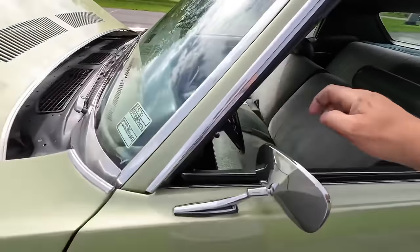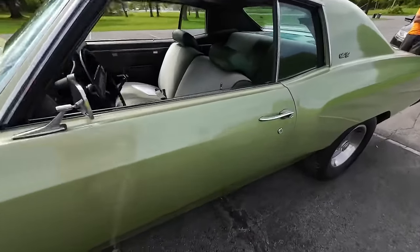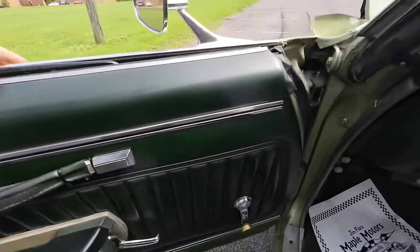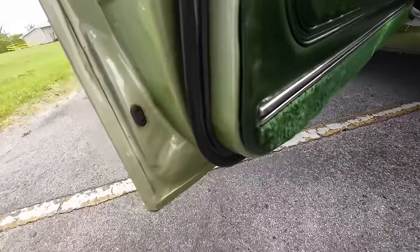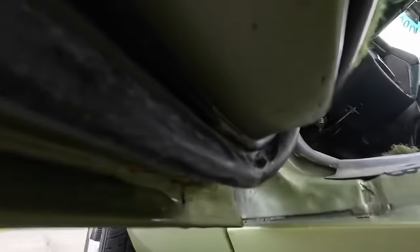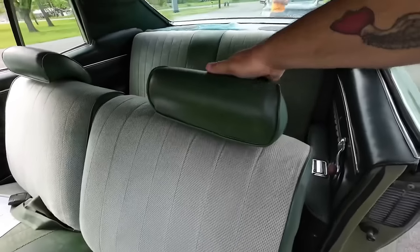Seal's been replaced on the door, so that's good. All right, we're gonna check out the interior real quick. Let's see. Bottom of the door. Underneath the door. Seat itself.